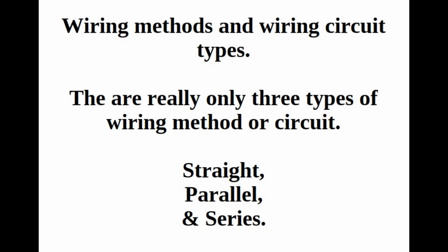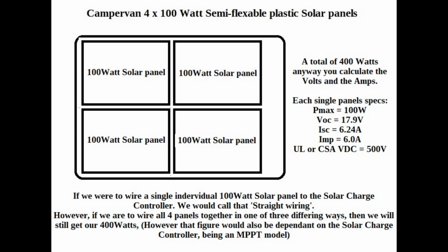This is not all that complex once you grasp the concept of parallel and series wiring. It really is actually quite easy. I'm going to use four 100-watt semi-flexible solar panels to aid with my descriptions for the following graphic illustrations and examples. I suggest that you check out my number 3 DC Electric Basics tutorial for what watts actually are, if you don't already know.